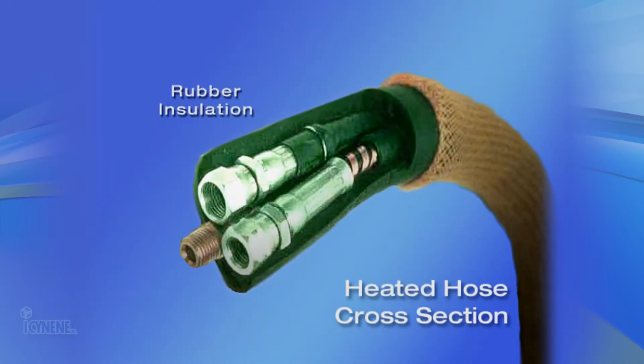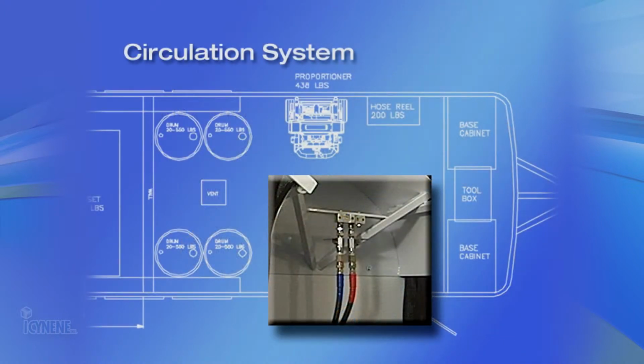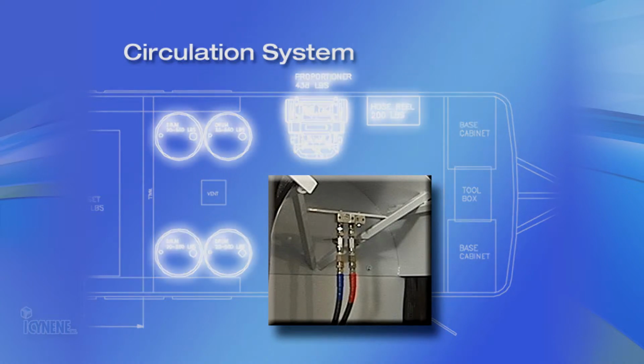The heated hoses also contain an air line that runs along the hose length to connect to air purge guns. It is also strongly recommended that you protect your hoses with a scuff jacket to protect the heated hoses and connections. Now we are ready to discuss the circulation system.